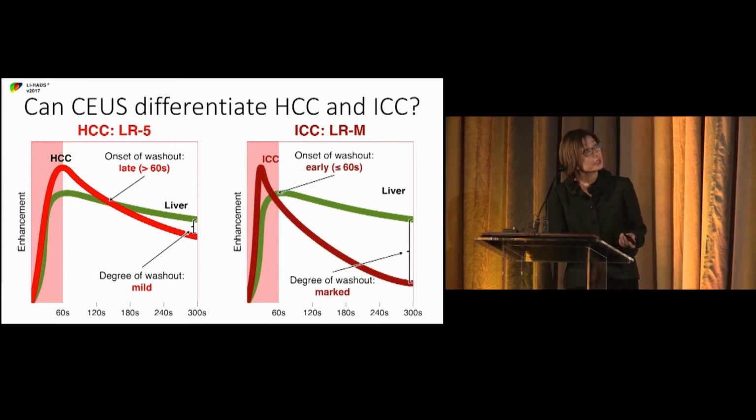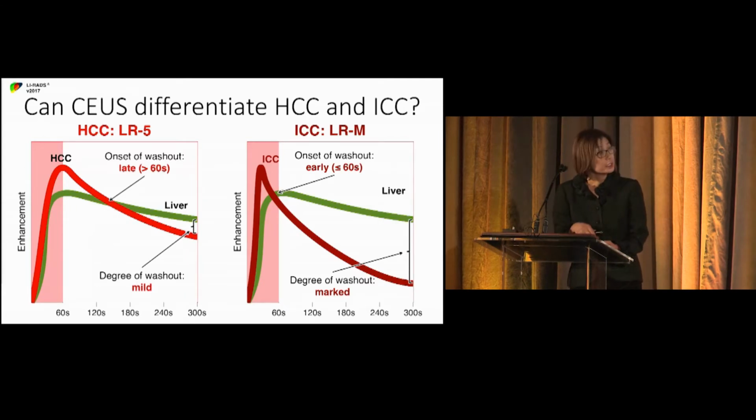On the other hand, intrahepatic cholangiocarcinoma or metastasis typically enhances in arterial phase and then washes out very quickly, less than 60 seconds after injection, and also to a marked degree, so it becomes like a black hole or punched out washout.